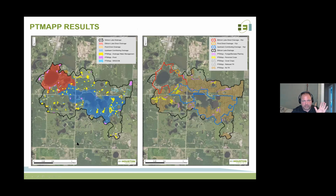I'm just going to take a little bit of time here to talk about some of this stuff. I don't want to get too much into it, but during the watershed planning, for the actual watershed plan for the entire North Fork watershed plan, we had run kind of a program. Houston helped with this to identify potential storage areas within the watershed. That's what you're seeing on the left here, and potential management practices on the right.